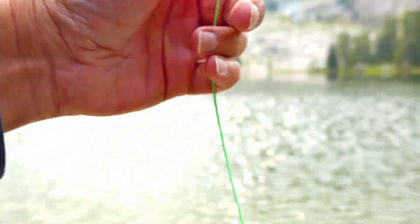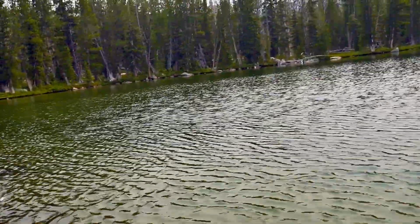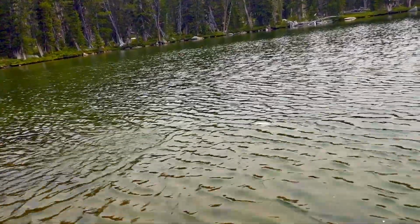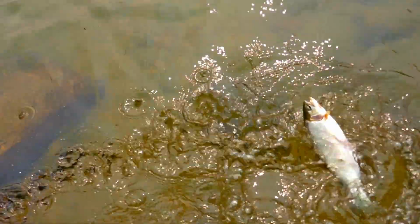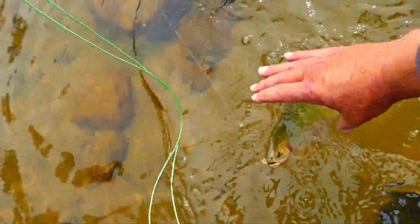Well, I tell you, it sure is hazy up here with the smoke from the fires. This is crazy. Well, he's not real huge, but he does look like he's in good shape. He's about 11 inches. Ooh. Fat, real nice fat fish though.